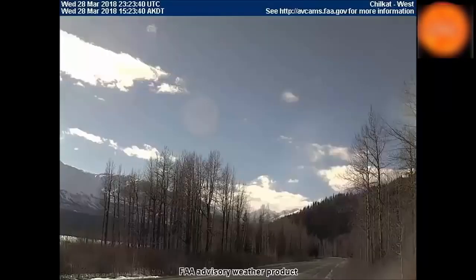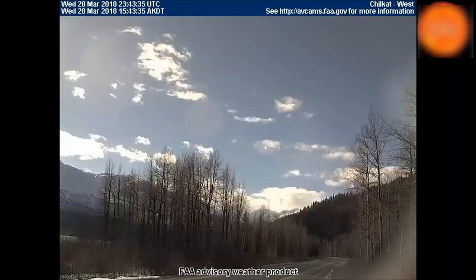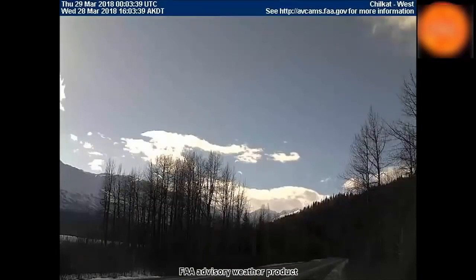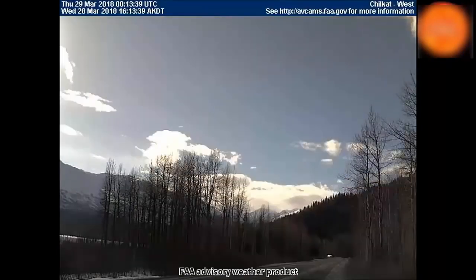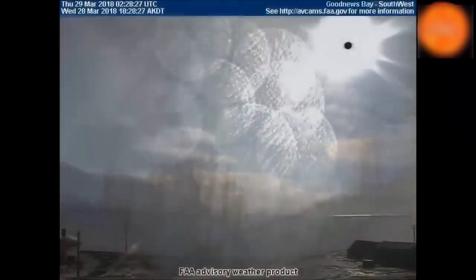This video from Chilkat, Alaska, shows some effects of the lenses installed around the sun simulator. For the first few frames, we see the red planet again. Then we see a much larger planet in the upper left corner, which has been blurred by the sun simulator, and it's also somewhat transparent from the atmospheric chemicals. In the next frame, both objects disappear. 20 minutes later, both objects reappear. This happened because of the lens array.